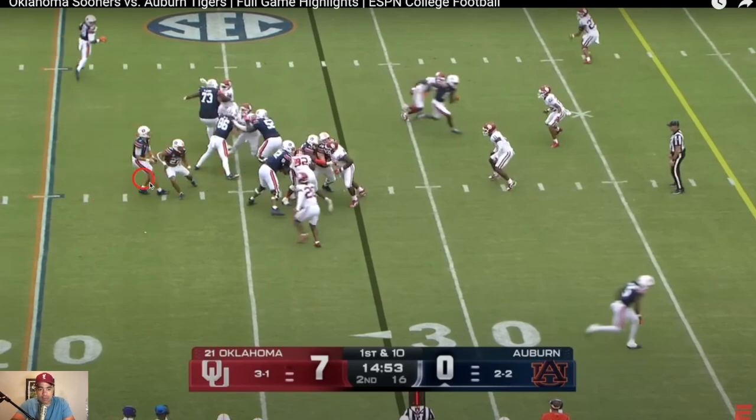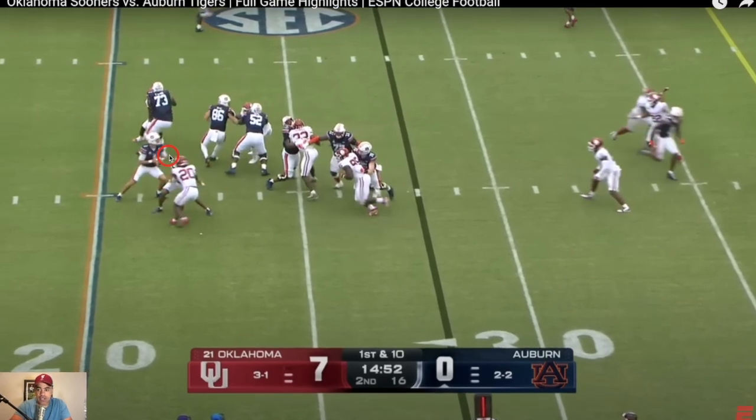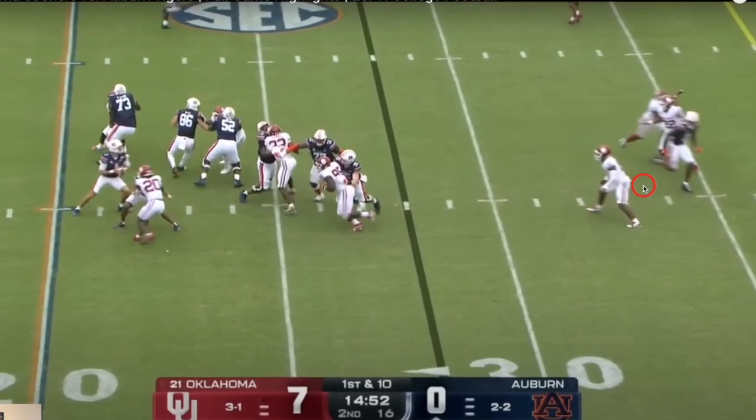these are my two favorite things marrying together. I'm a big pre-snap motion guy. I'm a big play action guy. This is an easy read. Even Peyton Thorne can complete this.